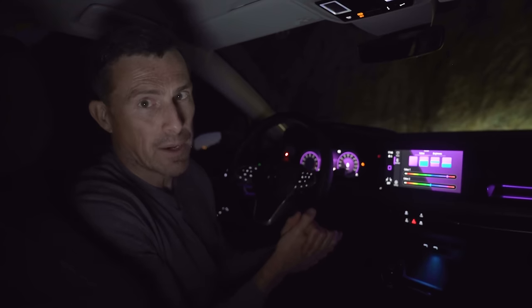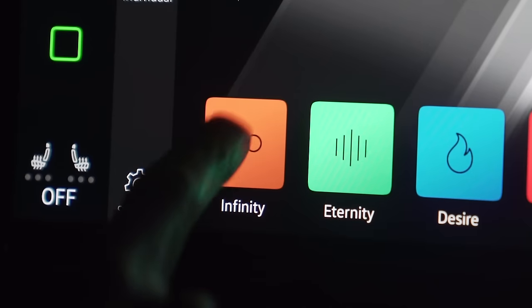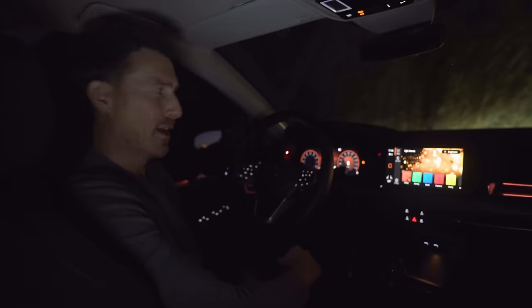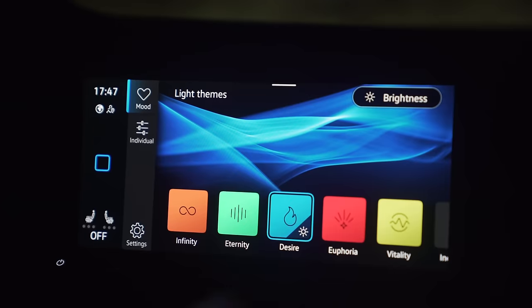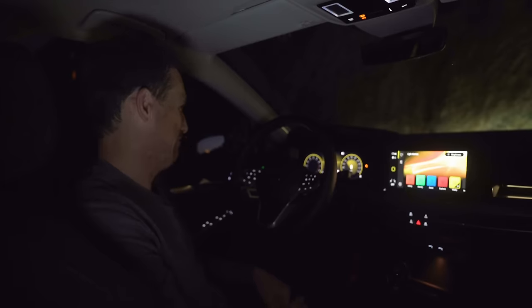Now, if you're struggling to make up your mind, don't worry. There's some preset mood lighting. So the first one is infinity. Then there's eternity. Then there's desire. Then there's euphoria, ooh, exciting. And then there's vitality, which makes you feel wide awake, I guess. Awesome, I really like these features.